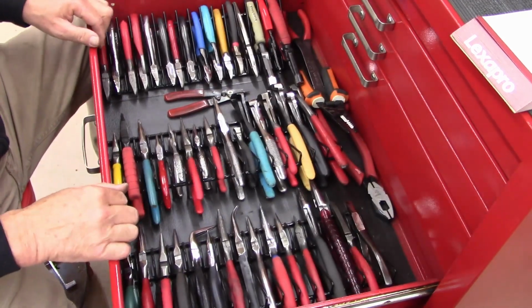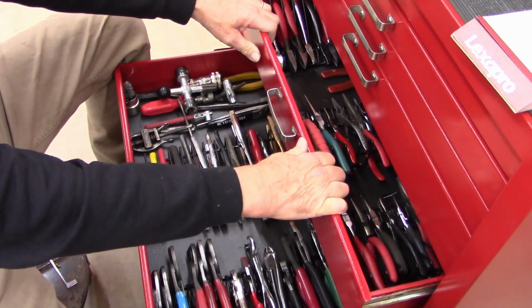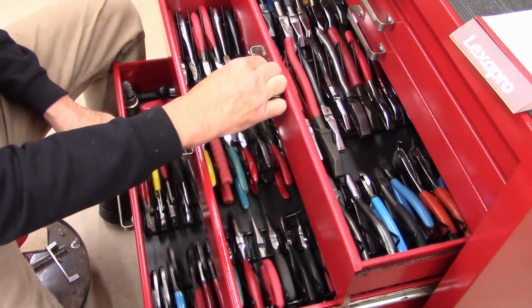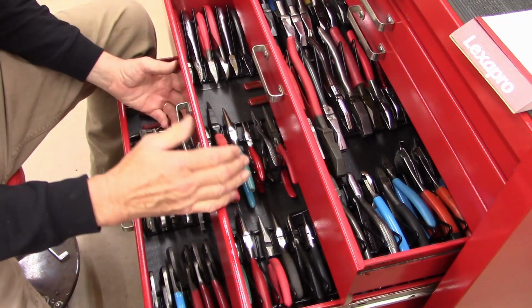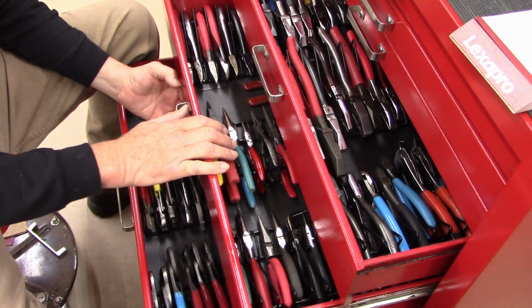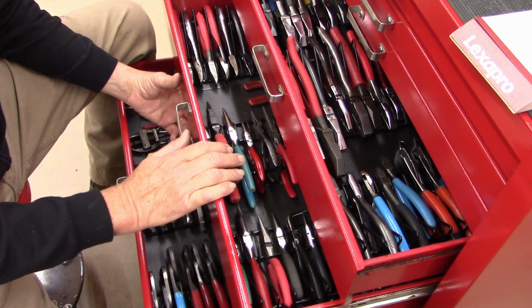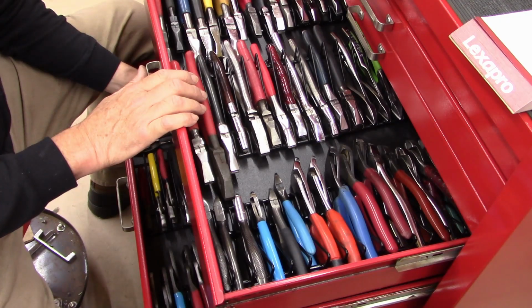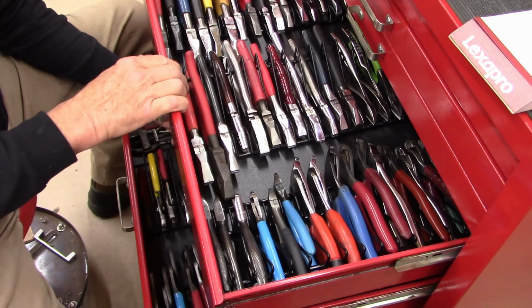I just want to show you that it took me since December 2019 to gather this many pairs of pliers up. And if you take your time and look for them, the buys are out there. You just got to take the time and look for them and clean them up, do a little cleanup, and you can have a really nice tool set. You don't have to buy off the shelf brand new. The quality's out there.